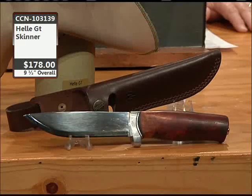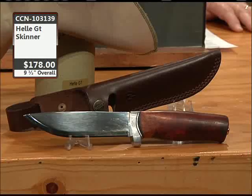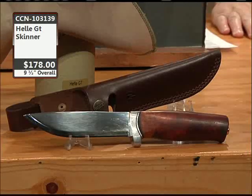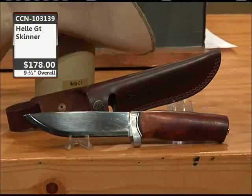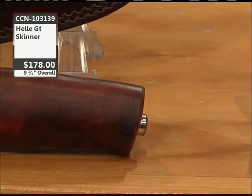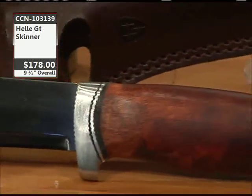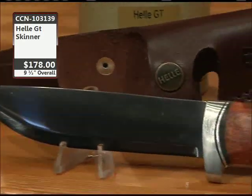Okay, Bob, now this one here is a new one on me. This is the Helle GT Skinner. Wow, did you have this one the other night? Well, the Helle GT Skinner, of course, that's made in Norway. We've been selling this pretty strong. Look this up on the internet. Somebody got mad about me saying interweb, which is a joke, but look it up on the internet. This one's $178, retail $299.95, okay? This is 9.5 inches overall.